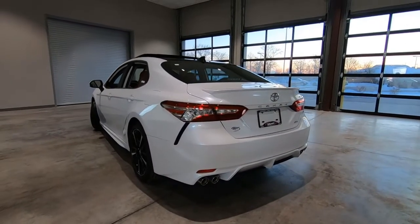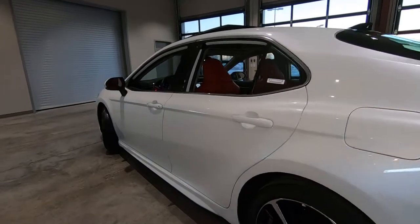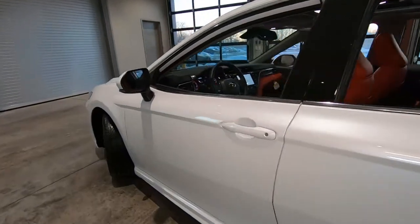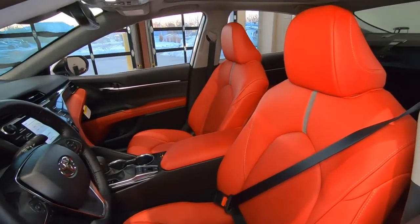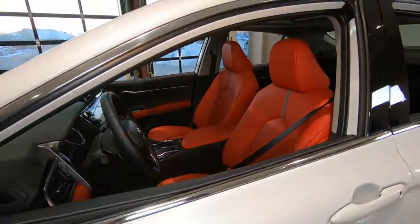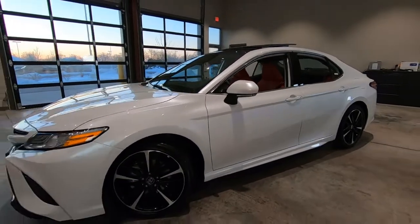Boy, this is a great looking car. The color is wind chill pearl, so that's an extra charge color. And then this one has the gorgeous cockpit red interior. And we'll dive inside here in just a second and take a look at that interior.